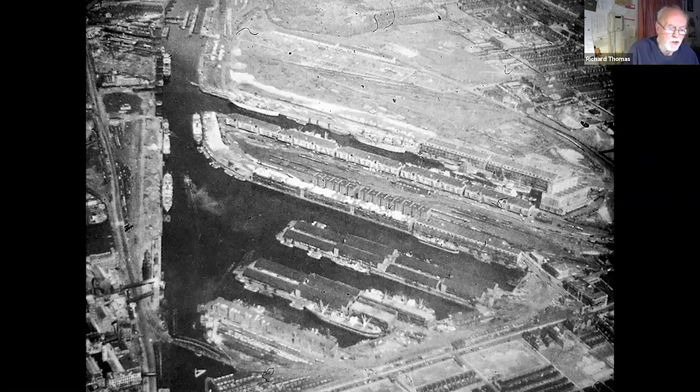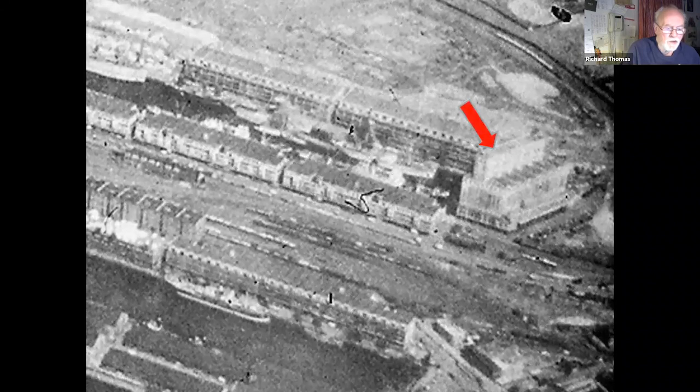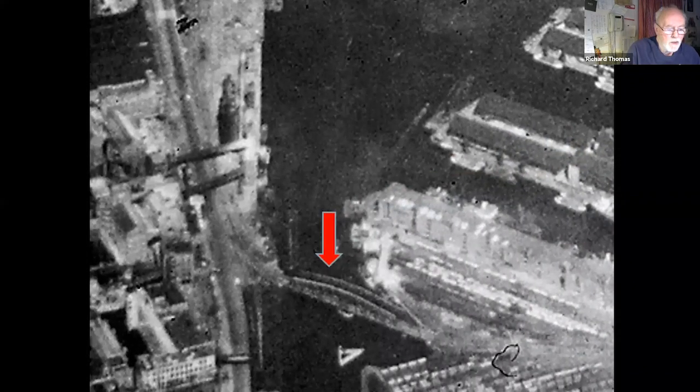So this aerial shot shows docks 6 to 9 with the grain elevator there and the railway swing bridge, which connected the dock railways in Trafford on the left and Salford on the right.